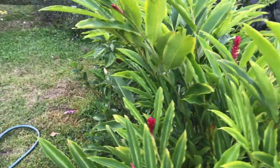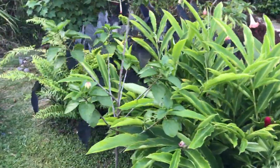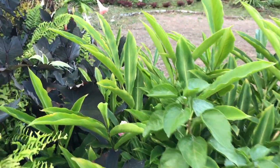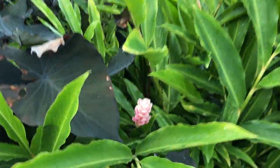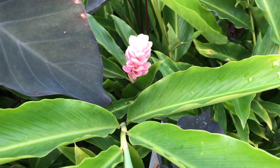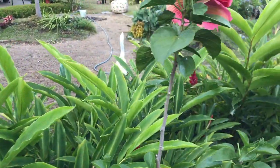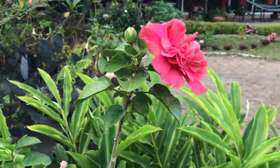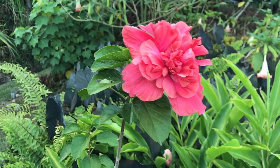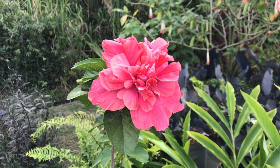I was very excited because I have a pink ginger. I think the predominant color that comes in is more of that magenta red color. This thing is just gorgeous. It's just so lush looking.